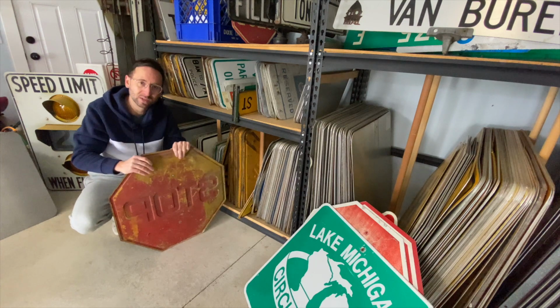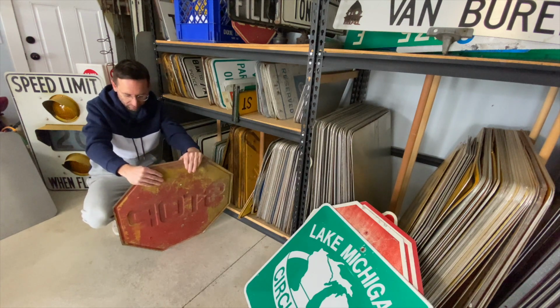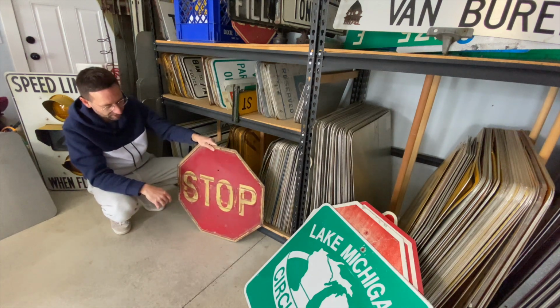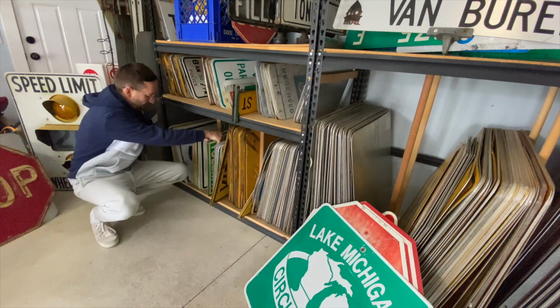I am not going to restore this. I found this on Facebook Marketplace. I think it's perfect just the way it is. But originally it was a yellow stop sign.